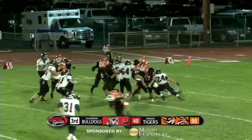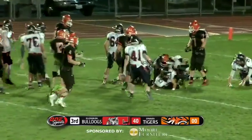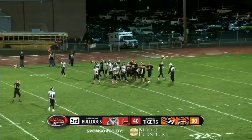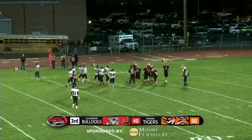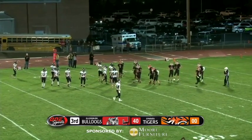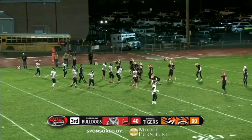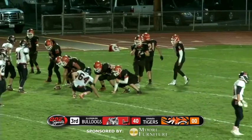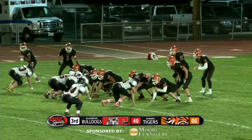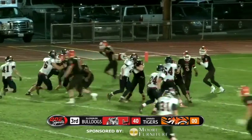Ostrowski takes the snap, keeps it himself, and he is brought down in the backfield. Brought down hard. He's taken a few hits tonight, Barry. Yeah, but resilient. He gets right back up on his feet. Tough kid. I'm impressed with all these kids. It's not easy getting up after taking hits like that, and it's a tough game to play sometimes.